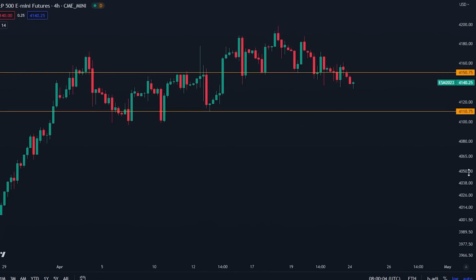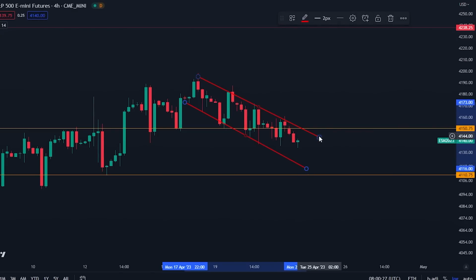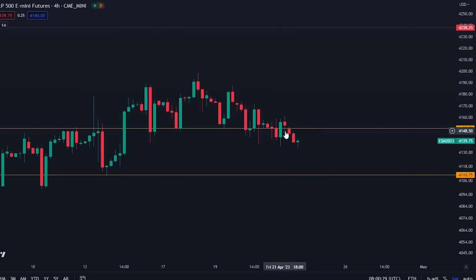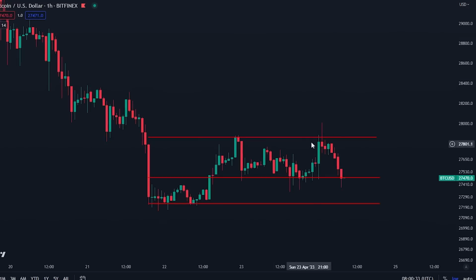However, we're not really getting that much help from the traditional markets. The traditional markets continue to want to go down here. You can see that we're making a potential channel down here. So the next level of support, if this continues to trend down, is at 4,110. Now, we're not seeing a massive dump for Bitcoin as a result of the traditional markets going down. So Bitcoin is still consolidating in this range. That at least is a good thing, but we need to keep watching this on the lower timeframes.